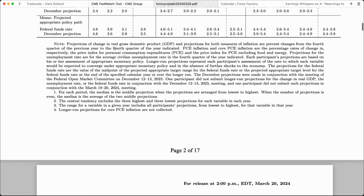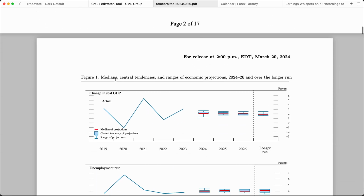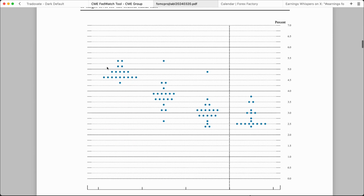I mean, if you just looked at this and only saw the 4.6, you're probably like, oh, great. No issues. The Fed's going to cut rates the 2 to 3-ish times that they've been talking about. Whereas if you actually took a look at the dot plot, this would not necessarily align with that, at least in terms of 100% confidence.